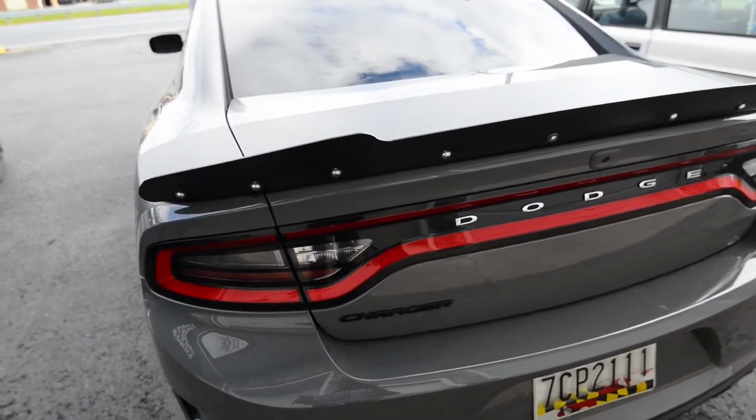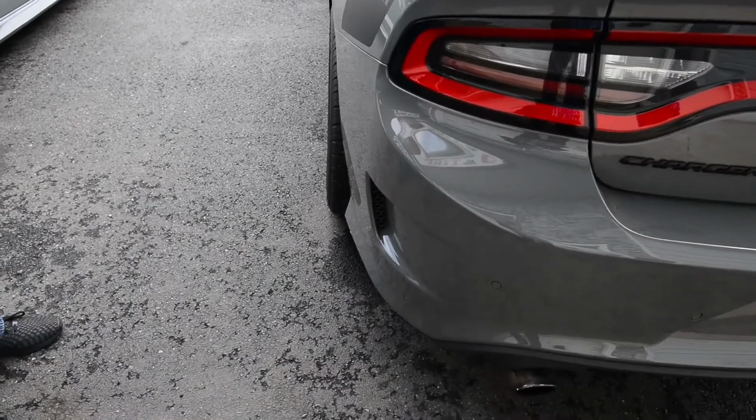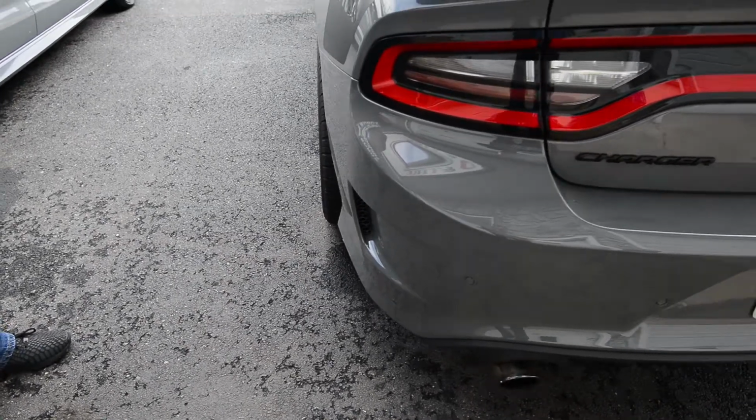And these vents, is that standard on the Daytonas? Yep, that's standard on the Daytonas, SRTs, and the Scat Packs. Oh, really? I've never noticed them before.